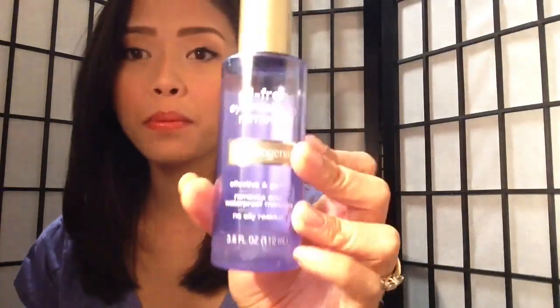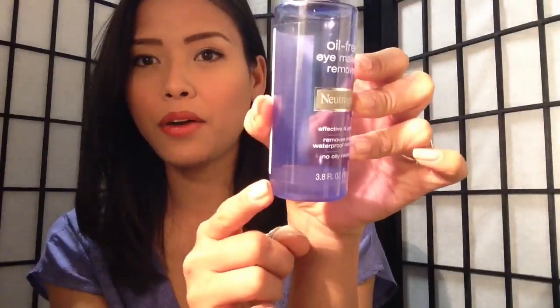And then for my makeup remover that I have been using quite often last month, it's this Neutrogena oil-free eye makeup remover, and it's almost empty now, and I'm going to purchase another one. I have been using this as my makeup remover last month, and this is amazing too.